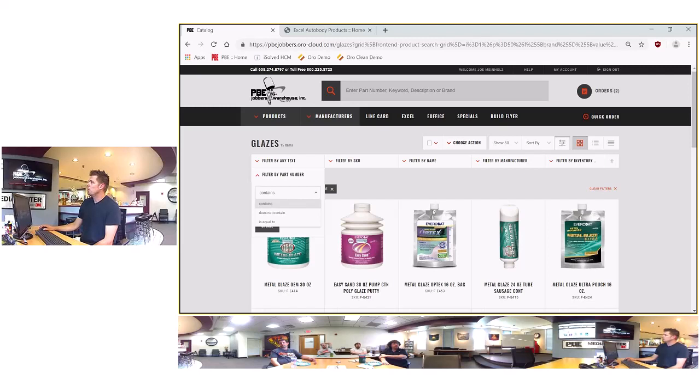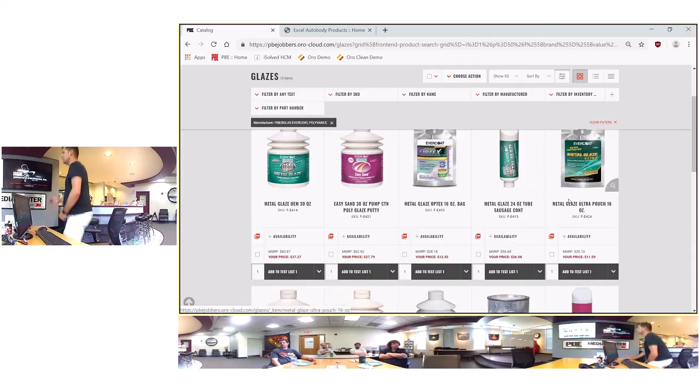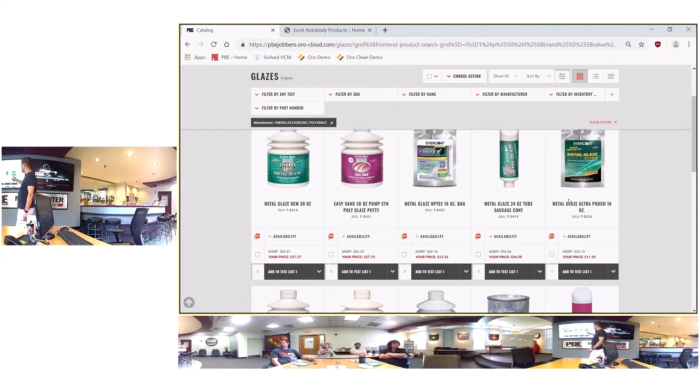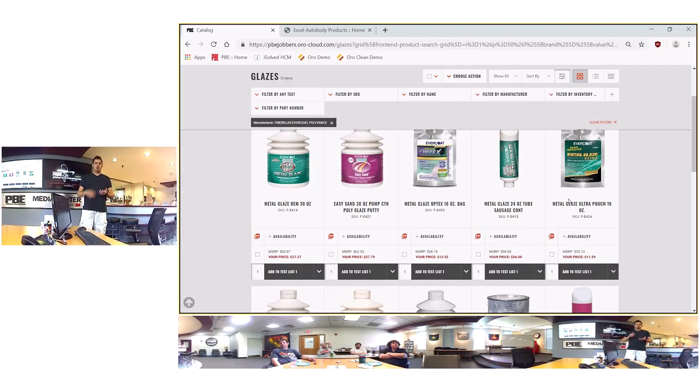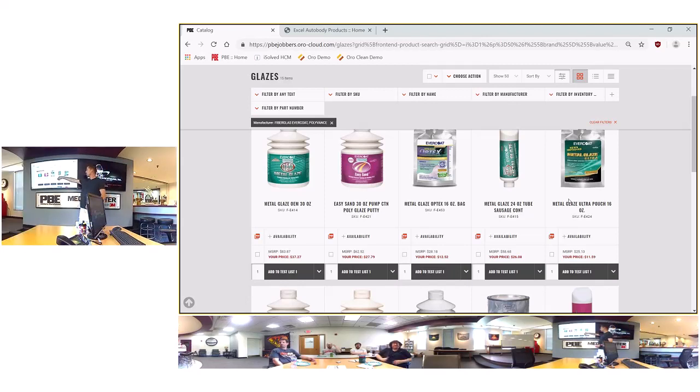And then you can filter by part number. One thing I will say that is nice about this site is we can build families of products. Everything you see now is currently an individual part number. Let's say Metal Glaze Ultra. Metal Glaze Ultra is available in 16-ounce pouch, 32-ounce jug, 5-gallon pail, and so on. We can create a family product for Metal Glaze Ultra, and in that we add the 16-ounce pouch, gallon pail, 4-gallon pail, 32-ounce, whatever. All of those products get in there, so you only see this once. Then when you go onto the product, you can say, I want 3 pails, I want 2 pouches, and so on.